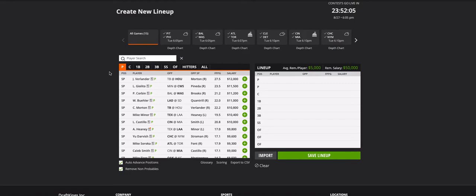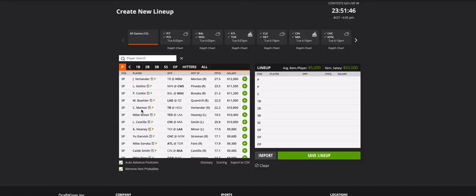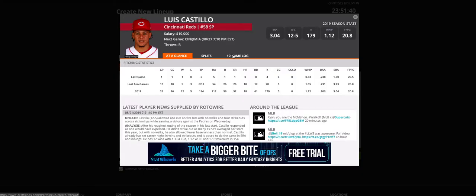So Verlander tops the slate, 12K against the Rays. Not a fan of Giolito or Corbin. I am a fan of Buehler. I think Buehler's in an incredible spot, just seeing as how he's pitched against San Diego in the past. He's away this time, so it could pose some issues. But for me, I'm going to take the $1,000 savings and say my top pitcher today is Luis Castillo.